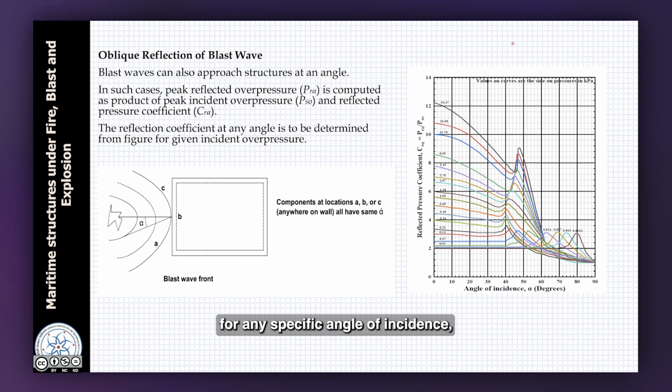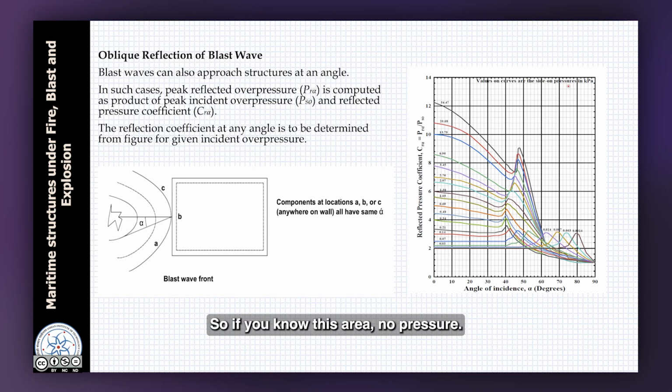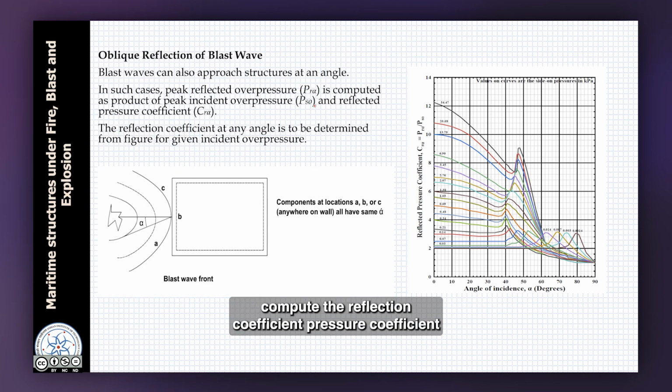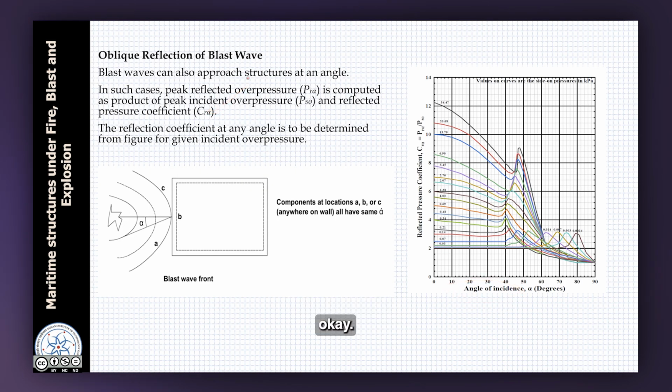For any specific angle of incidence, you can always find this value for side-on overpressure given in the curve. So, if you know the side-on overpressure and if you want to compute the reflection pressure coefficient for any angle of incidence, you can use this.